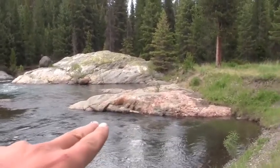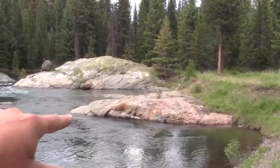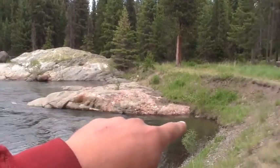Because if you see, this current comes right here and then splits. So it's real hard to get past right here coming up. But if I can throw myself, so I belly scoot, throw myself. Anyways, that's how I got back here.